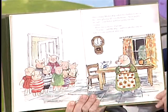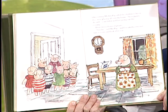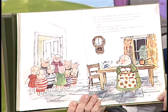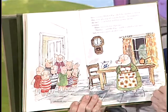One evening, Mother Pig called the children to her as they were playing all over the house. "Now, piglets," she said, "your father and I are going out this evening." There was a chorus of groans. "Not far," said Mrs. Pig. "And I've asked a very nice lady to come and look after you."